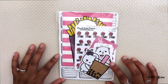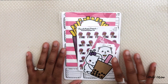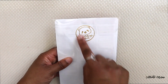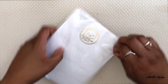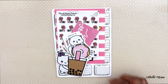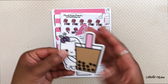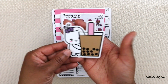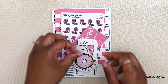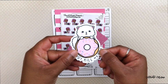Next I have my first kit from SweetAva'sPaper, and actually all these shops I haven't purchased from any of them before. So I really like this cat. Maybe I can save it. So I picked up some die cuts and some of her sticker sheets. This one is so cute. I'm excited to use that. Really good quality there. And then I got Donut Kill My Vibe.